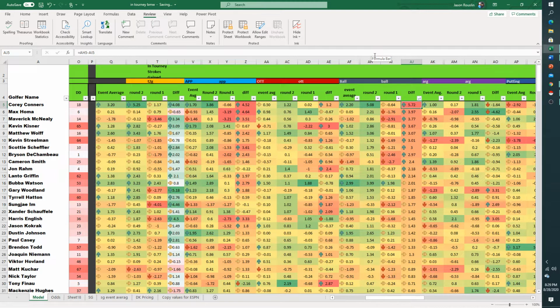That says to me that he found something within the round, and hopefully we can get it to go another one. Another guy, Max Homa, he gained about 4 more strokes ball striking in round 2 than he did in round 1. Maverick McNeely, Kevin Kisner, Matt Wolff, and yeah, I guess we could talk about Kevin Streelman, but let's just talk about Matt Wolff, Kevin Kisner, and Maverick McNeely. All of them gaining 3 more strokes ball striking in round 2 than they did in round 1.